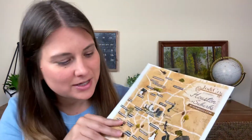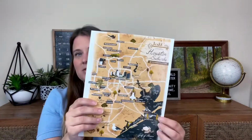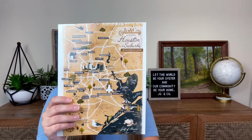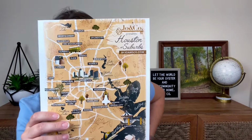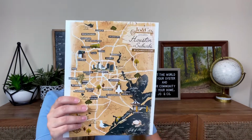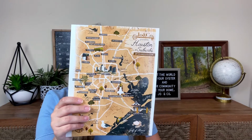So Kemah, I'm going there this weekend for one night. Kemah is right here. It's kind of touristy, but it is still a city on the water. It draws people in for its attractions and lovely sense of community. It has a really nice downtown, vintage shop type area. It's Clear Creek ISD, which is A-rated.